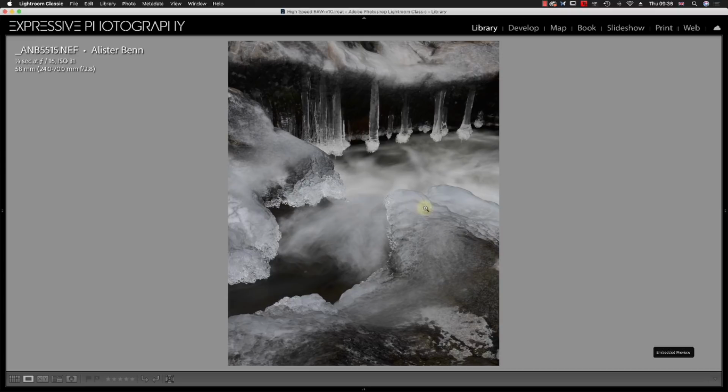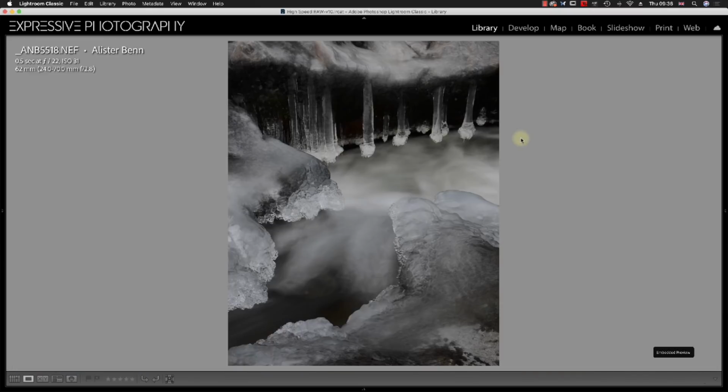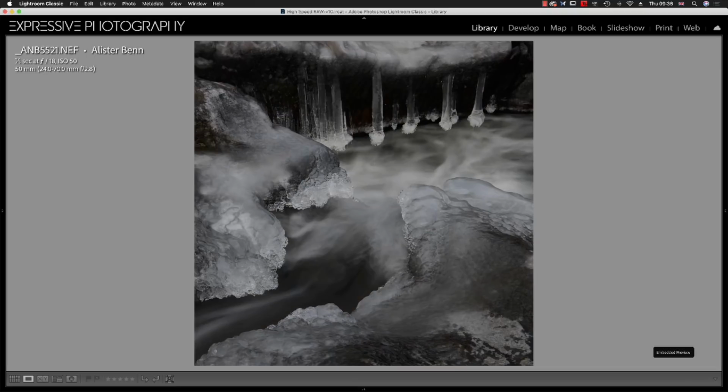So I'm going to mark this one as a 5, just because it's going to be easier to find the ones that we want to process. So that's the first scene, really. And there were a few little subtle changes of composition. I did do a little bit more shutter speed choices, and that final one was a fifth of a second. But yeah, I'm happy with the one I chose.